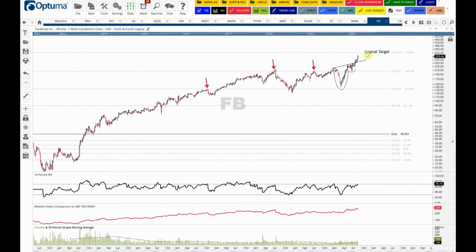Facebook, I had a couple of comments on Facebook last week. The target that I have in place for Facebook is 322. This is a breakout that I highlighted a few weeks ago. And certainly I don't see the trend stopping anytime soon, but I would be very, very cautious once it gets to 322. The reason for that is we can see that in the past these levels have offered very clear levels of resistance for price.